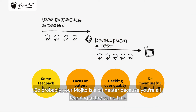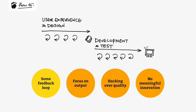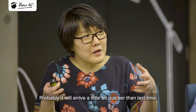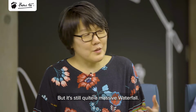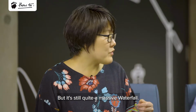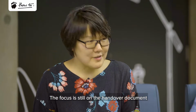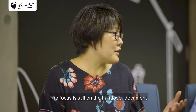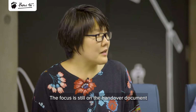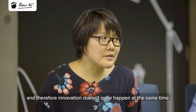So probably your Mojito is a little bit neater because it will all land at the same time, and it might even have an instruction to go with it. And it will probably arrive a little bit quicker than last time, but it's still quite a massive waterfall. There's a big gap in between. The focus is still on the handover documents, and therefore, the developers will still have to hack a little bit for quality, and innovation doesn't quite happen at the same time.